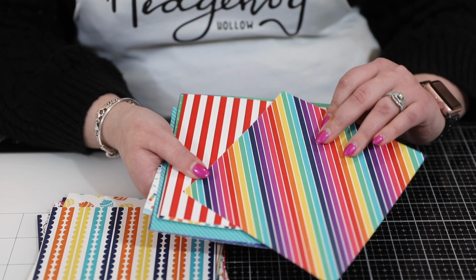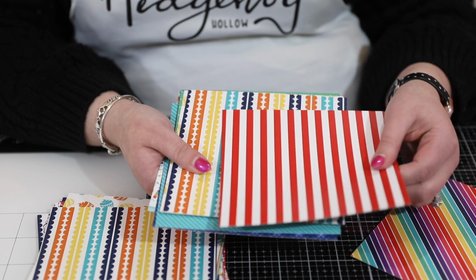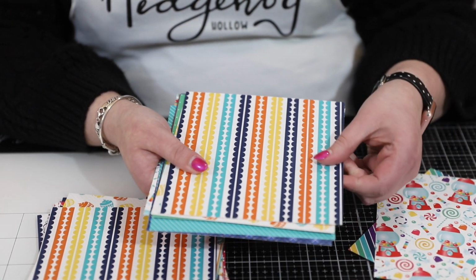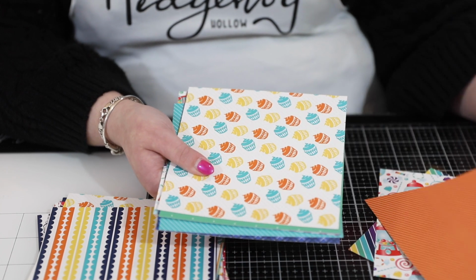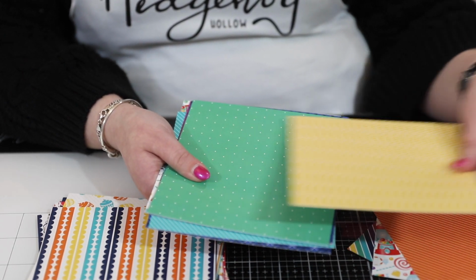So we have a red polka dot and a rainbow. Absolutely love that. Then we have a red and white stripe with our gumdrop machine. Then we have that scallops, which is great because that coordinates perfectly with that die that I showed you. And we have the orange stripe. We have cupcakes and we have the yellow scallop.